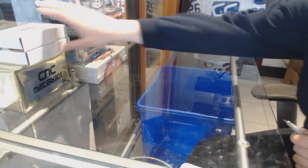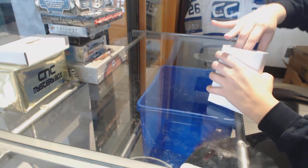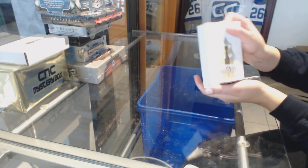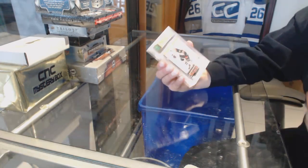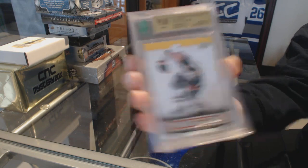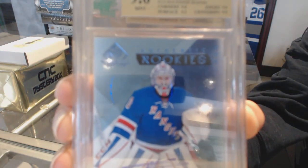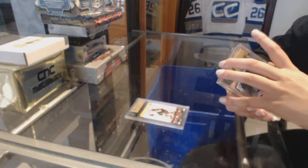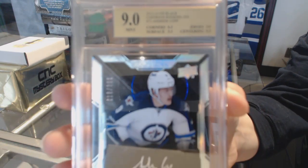Starting off CNC group break 8272, we've got the Saturday mix starting with the CNC graded it. We've got a graded 9 Young Guns for the Minnesota Wild, Jonas Brodin. A graded 9 Authentic Blue Rookie Auto for the New York Rangers, Mackenzie Skapski. And a graded 9 Lustrous Rookie Auto numbered to 299 for the Winnipeg Jets, Andrew Kopp.